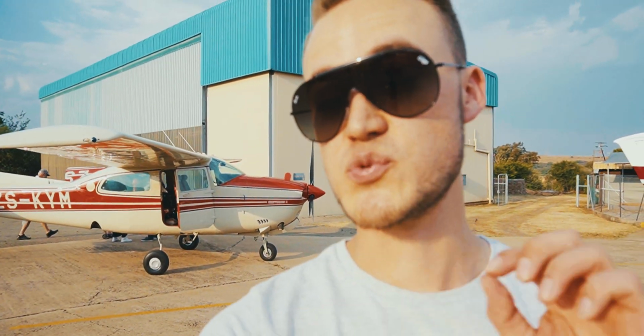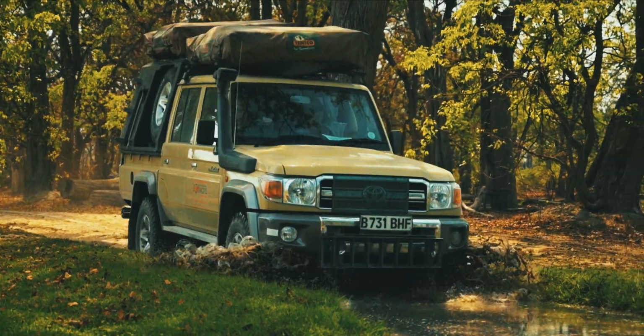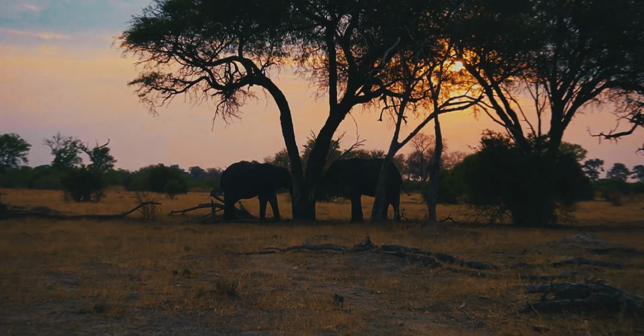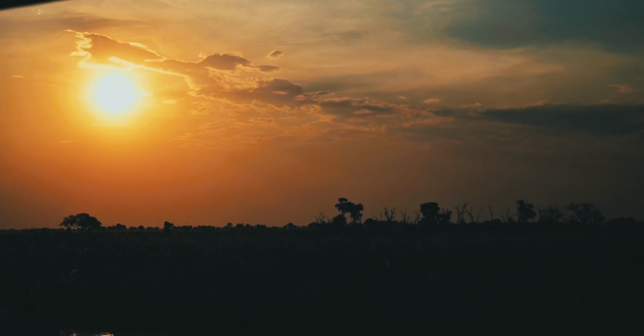I'm busy prepping GoPros on this beautiful 210 because, wait for it, we're going to Botswana. Yes, that place, and it's all thanks to our friends at African Flying Safaris.